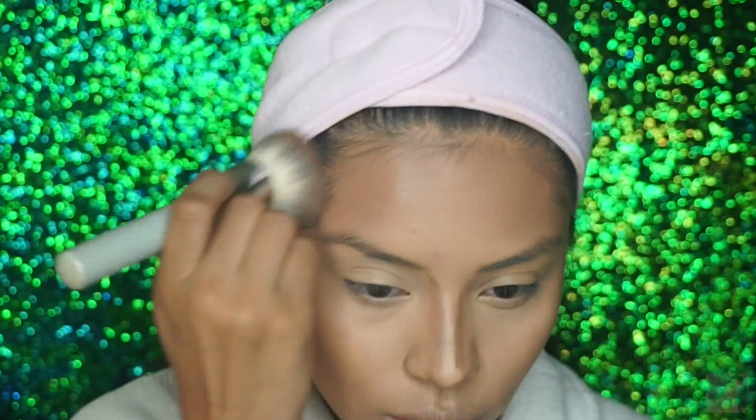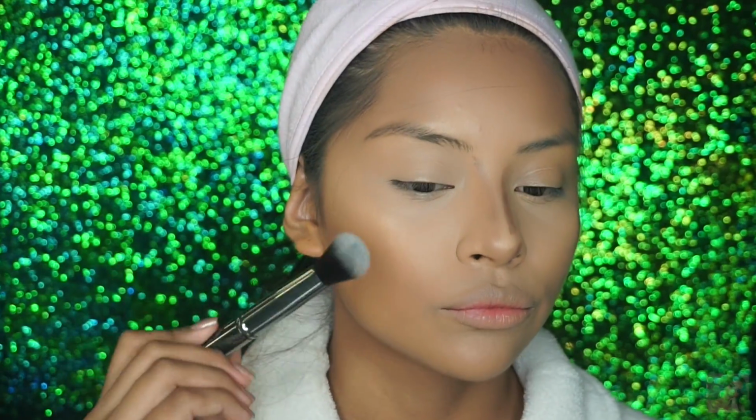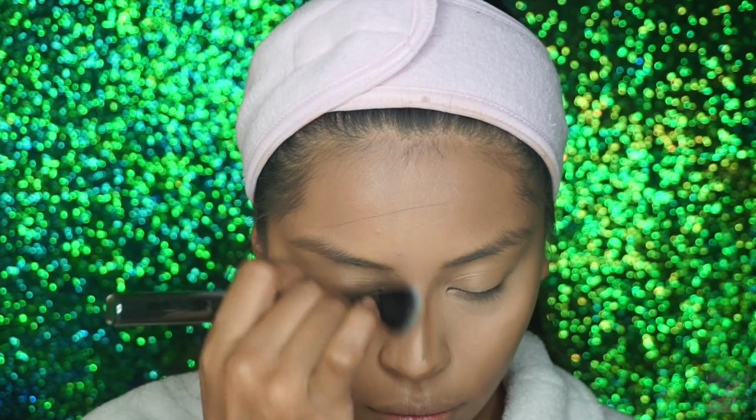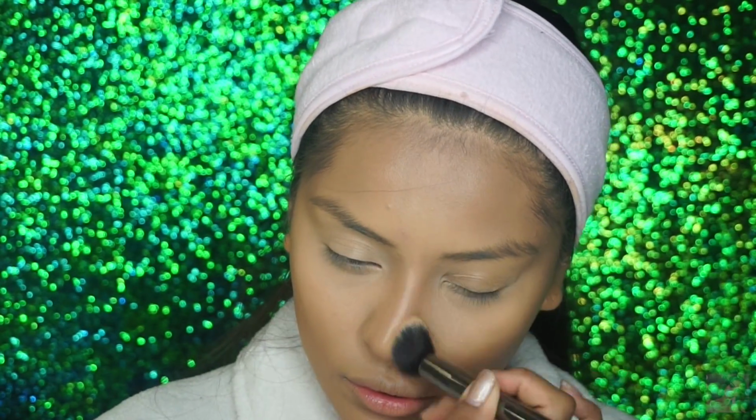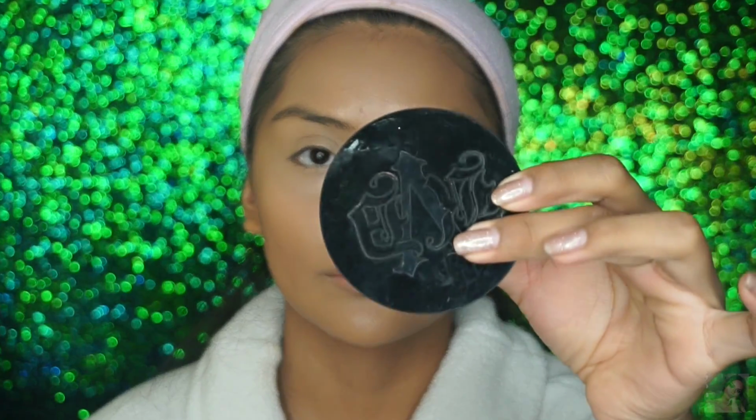And to blend out my nose contour, I'm using the Morphe G40 brush. This is such a good little brush to blend your nose contour. Love it. And now I'm going to be taking the Kat Von D powder in translucent, and I'm just going to be baking with this.